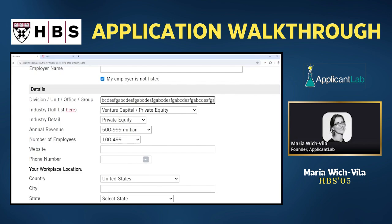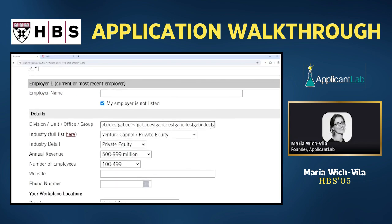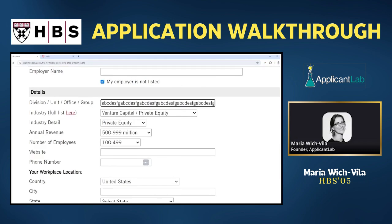So what I would put here is, make sure that when I read after division unit office group, I as a reader understand exactly where in this company you sit. So if you're at a very big company, like say Alphabet Google, don't just say up here I work at Alphabet. Where? Do you work in Maps? Do you work in AdWords? Do you work in Gmail? And within Gmail, do you work in finance? Marketing? Product? So here is where you're going to explain which division, and then also within that division, you could even say function. So I work in operations for Amazon for their B2B warehousing services, whatever.